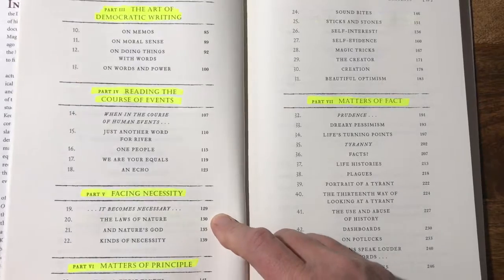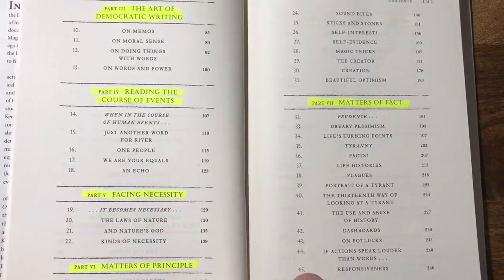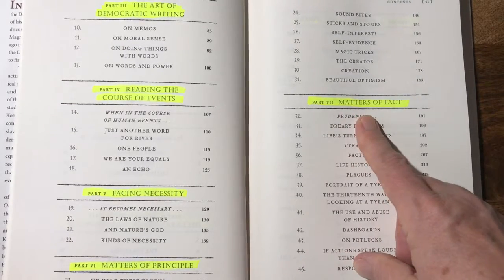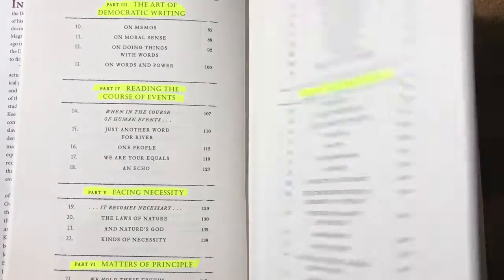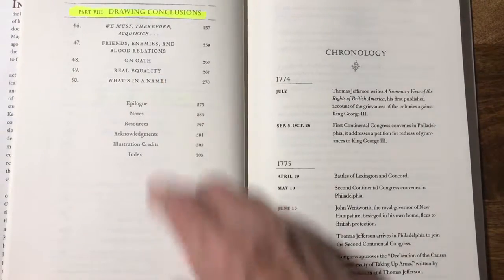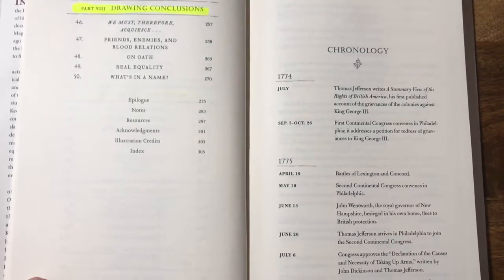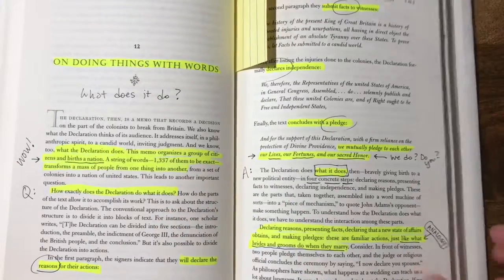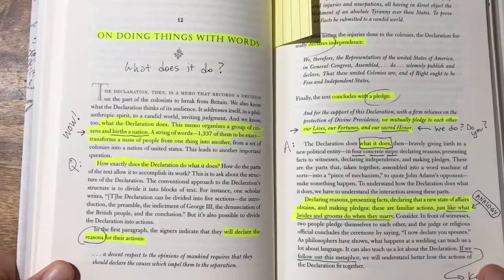There's a section called Facing Necessity, looks like it deals with God. Matters of Principle, dealing with values. Matters of Fact, that'll be really important for critical thinking. And finally, Drawing Conclusions. It begins with the chronology, but I'm going to turn us directly to the section I want to read for us today, which will give us a prompt for the first assignment.